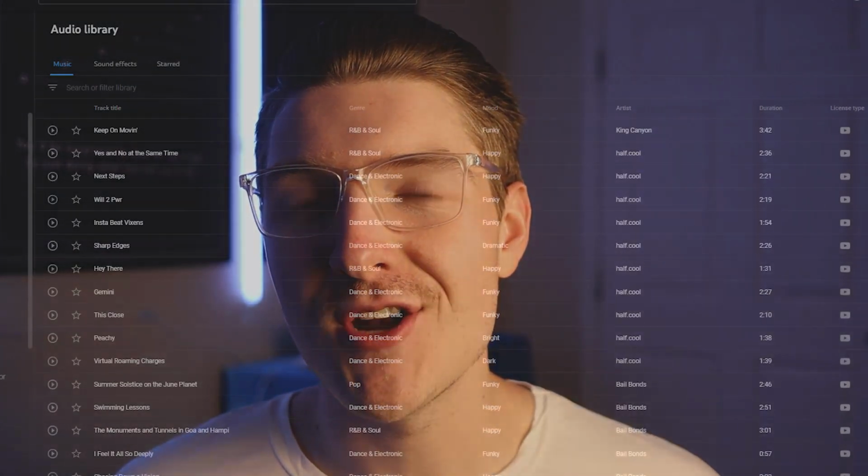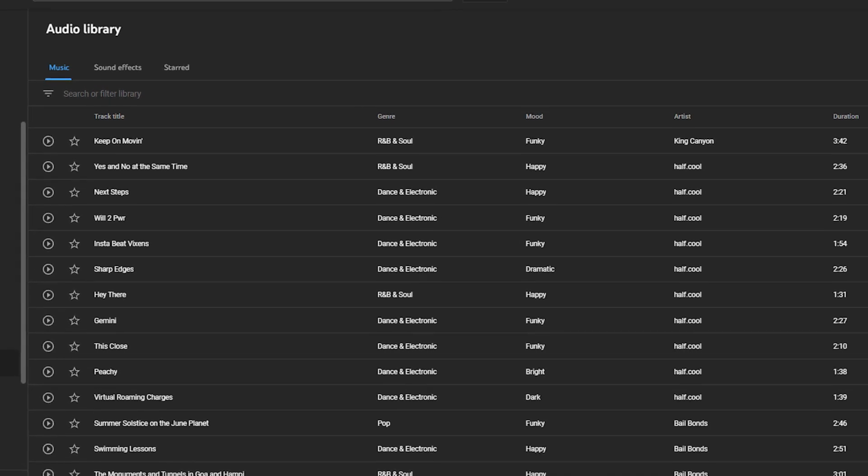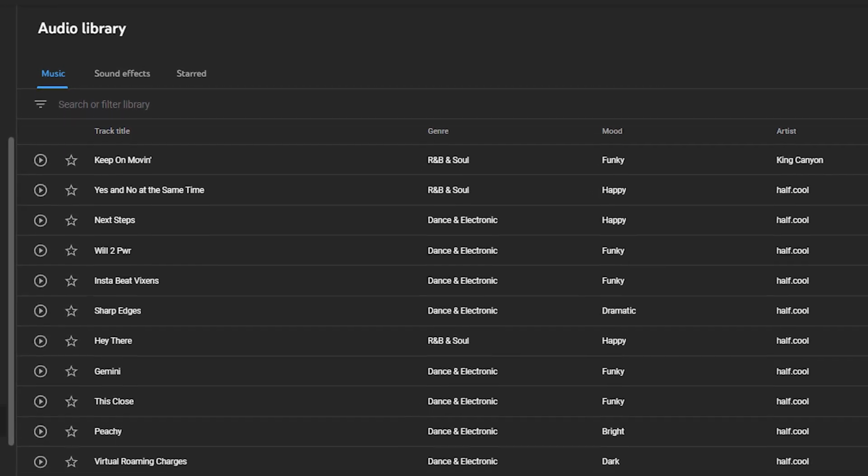I'll explain how this works in just a second, but you may be thinking to yourself, doesn't this feature already exist in YouTube? Yes, YouTube does have an audio library feature where creators can currently download music for their videos. But with the release of this new creator music feature, it's going to change in two huge ways. The first change, and this is something we're hoping for, is that the music is going to be a lot better.